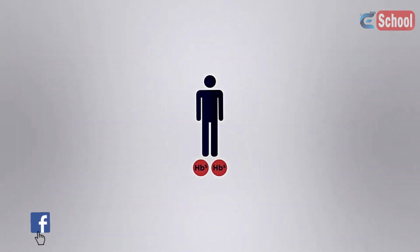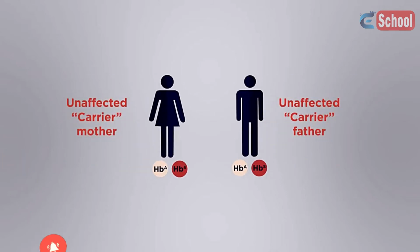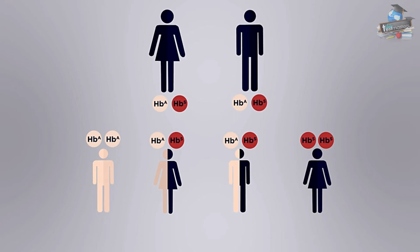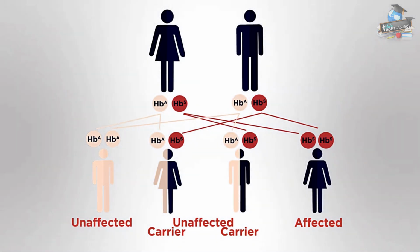Well, to have the disorder, you have to have 2 copies of the faulty allele, which is a recessive allele. People who have 1 copy of the recessive allele are carriers. The red blood cells of carriers have 50% abnormal hemoglobin and are slightly more fragile than normal. If these 2 sickle cell carrier parents have offspring, they can have children with the disorder, children who are also carriers, or children who are completely unaffected, which we can show in a Punnett square.